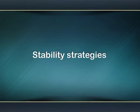Stability strategies. Stability strategies are chosen when the firm is doing well and continues to serve the current market with the same product or services. The firm expects risk in expansion of the present business and the business environment is uncertain. Under this strategy, the firm focuses only on internal improvements and functional performance of the firm.